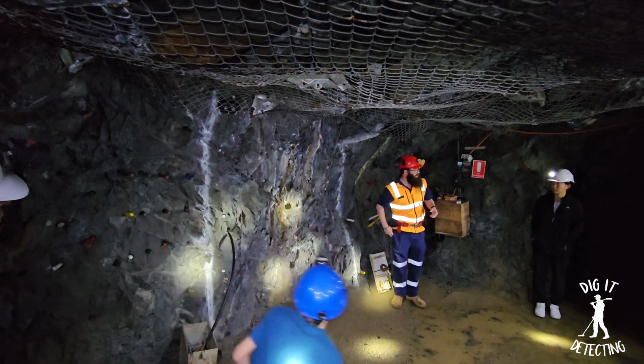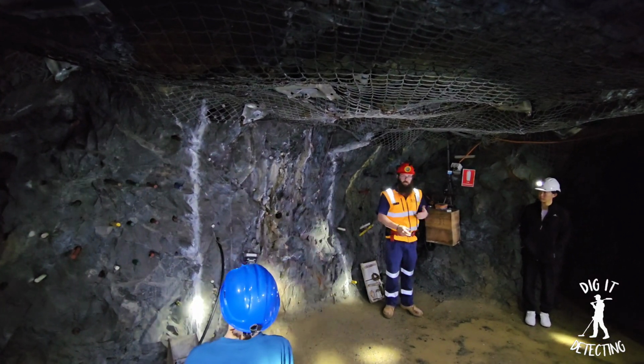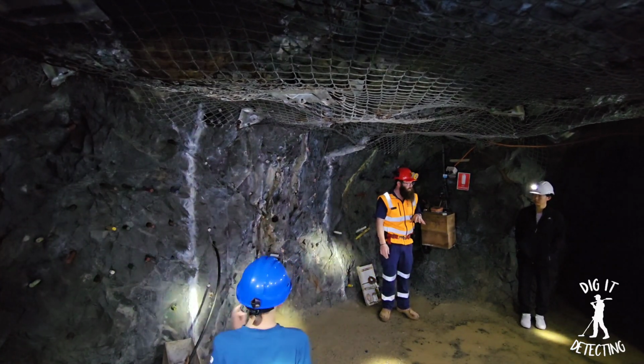Right, we don't use gelignite anymore. There's more modern explosives available for us. We don't use blast cord to set it all off. We use electric detonators. And we certainly don't just move 50 metres around the corner and hope for the best like they used to do in the old days, right? Safety standards have changed just a touch, all right?